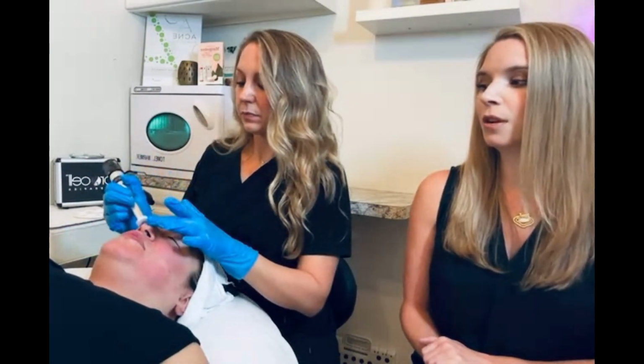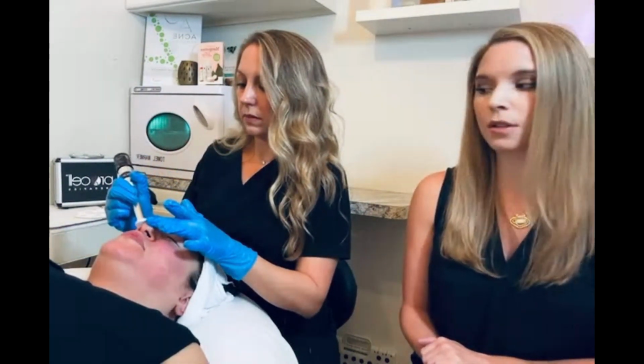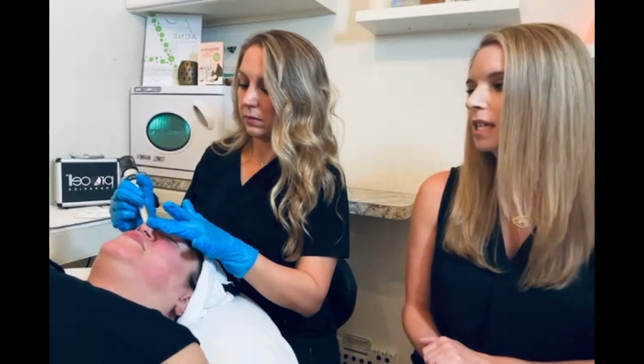So she is doing the nose. You are able to do the nose. Believe it or not, the nose really doesn't hurt at all. You don't feel it. The vibration feels a little funny, but it's nothing too crazy.